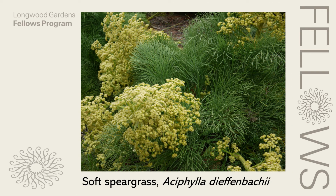A far more polite speargrass and a lot easier to grow in cultivation is the soft speargrass. It's native to the 4th largest island of New Zealand after the South, the North and Stewart Islands. It's native to the Chatham Islands, and the Chatham Islands lie 500 miles east of the South Island.